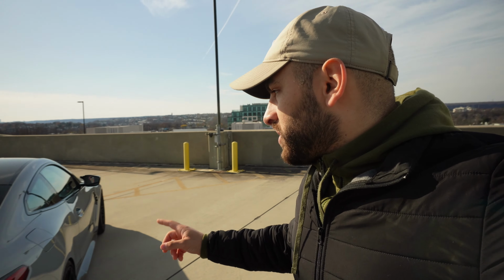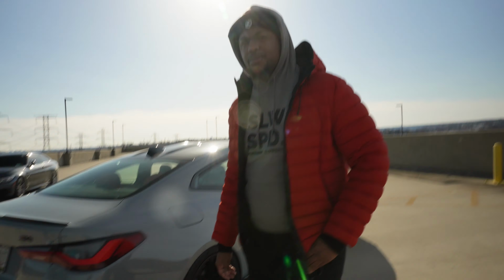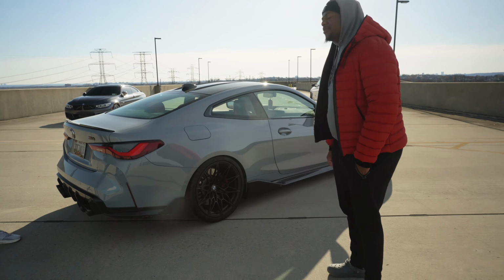Anyways, I think that's pretty much everything on the car, right? That's what we went through. Not a lot for the car to look like how it looks. You know, stay tuned.